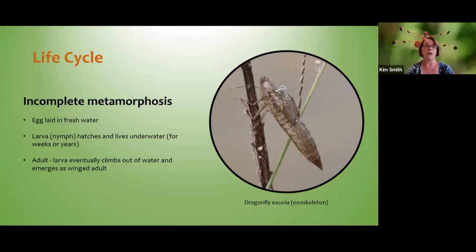And also, believe it or not, you can identify the species of a dragonfly just by looking at these exuvia. So you can go around a pond or any body of water and find these just hanging on vegetation. You can take them home, and there are online keys to help you identify which species it is. So that's another fun little hobby you can have.